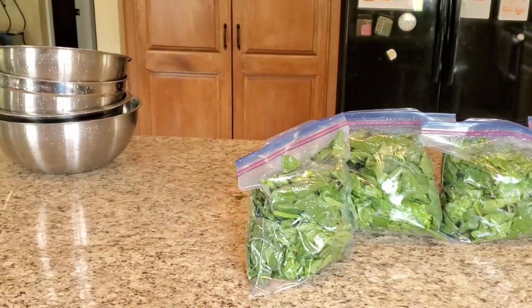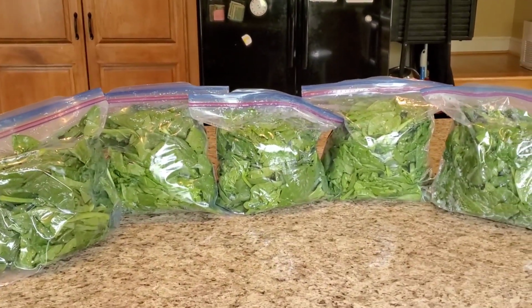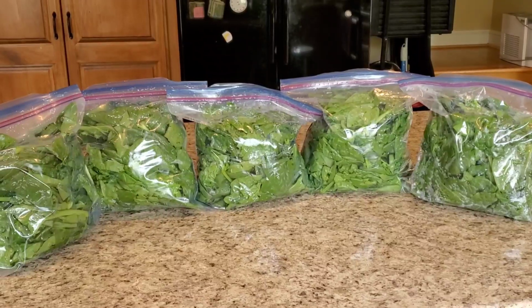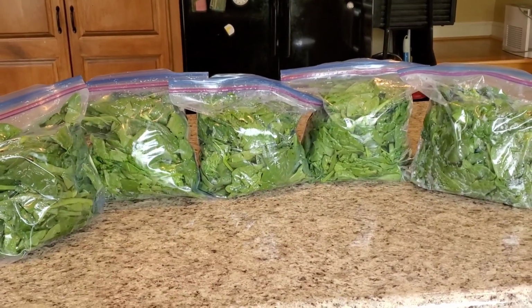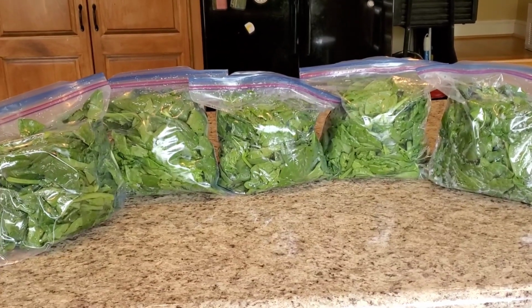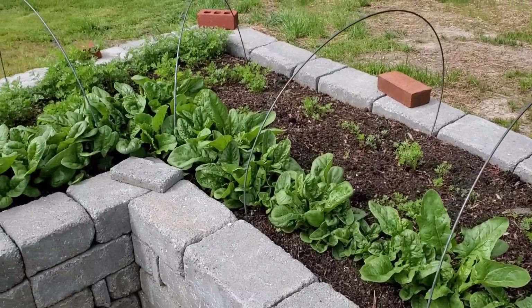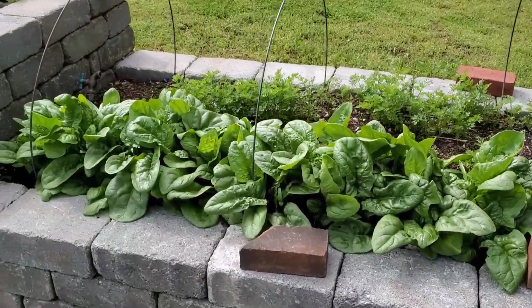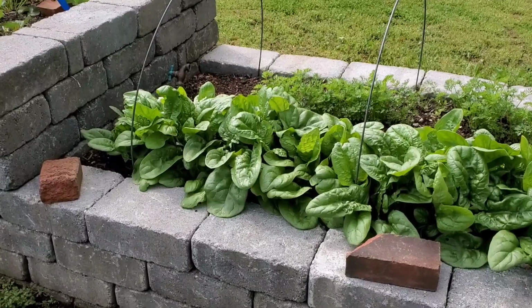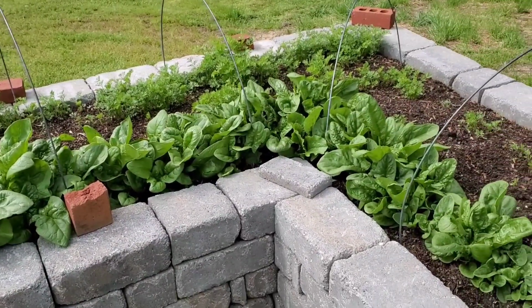All right, those 4 bowls full of spinach packed 5-gallon bags. They're packed tight. We're going to put 3 in the freezer and 2 in the refrigerator for fresh salads this week. And I still have this bed of spinach that I haven't done a harvest on yet, and I will at the end of this week for greens for the weekend. And then we'll circle back around and start picking the other ones next week.